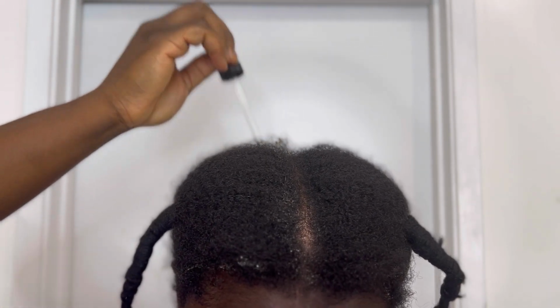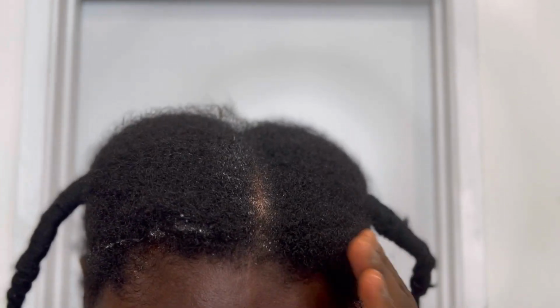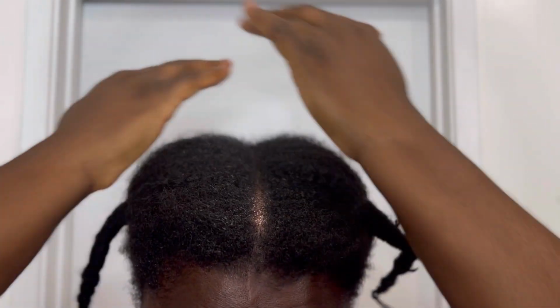You can also use this oil to seal in moisture in your hair after your wash days. You can also use it as a hot oil treatment. Just warm up some of the oil and massage it into your hair. Leave it in your hair for about 45 minutes and rinse it out. So you can use this oil as a leave-in or as a rinse out.